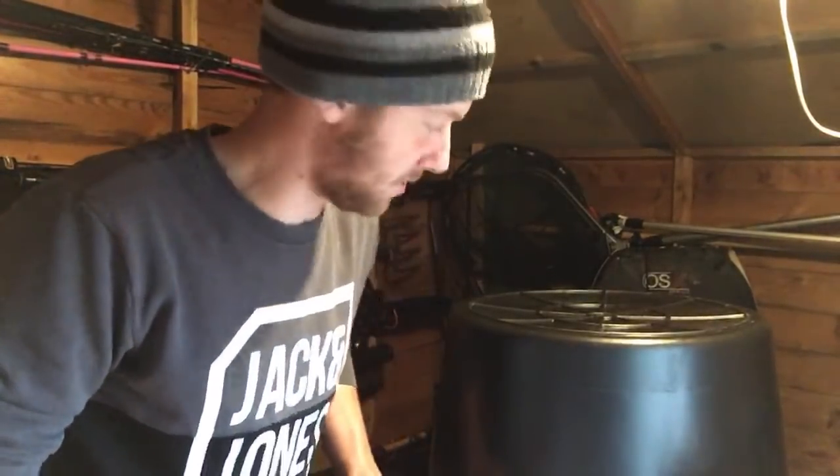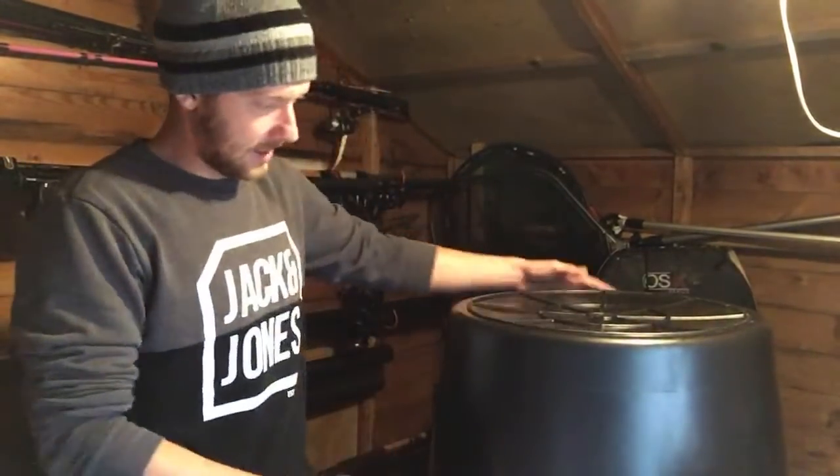Well, it won't trap an octopus. Don't know how smart cuttlefish are. I've had cuttlefish in my normal crab pots, mate, so this would definitely catch them. Going to be too heavy to put. Yeah, it's gonna have holes in it and stuff like that.